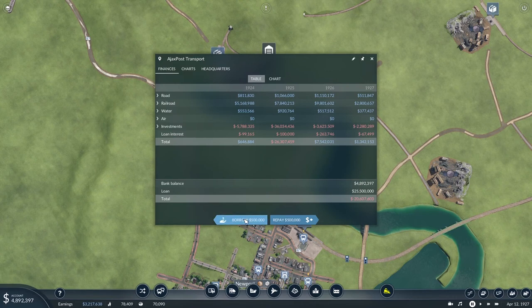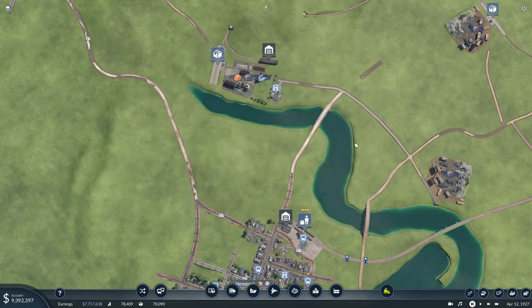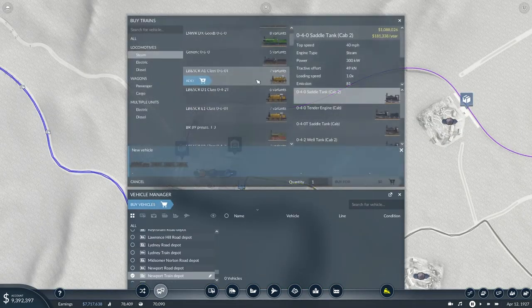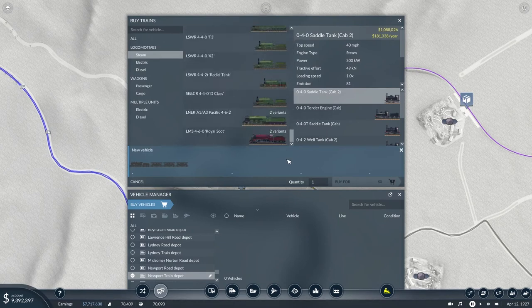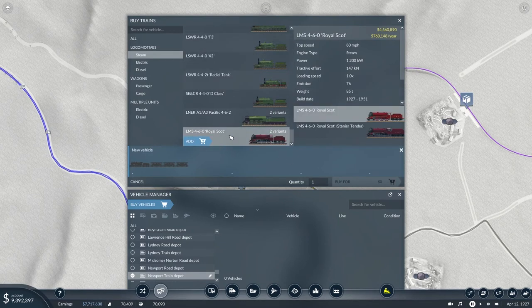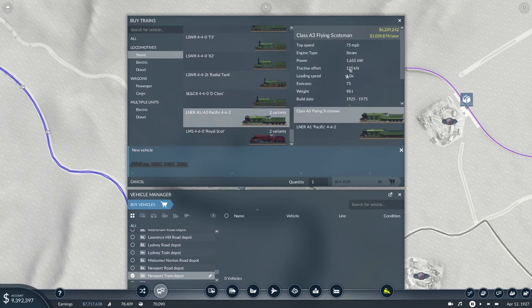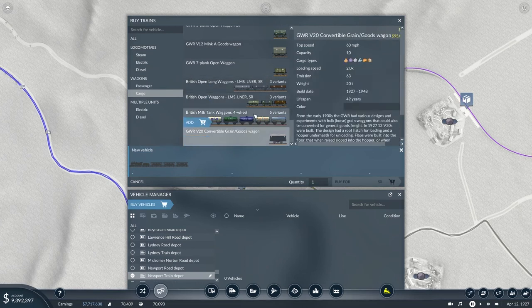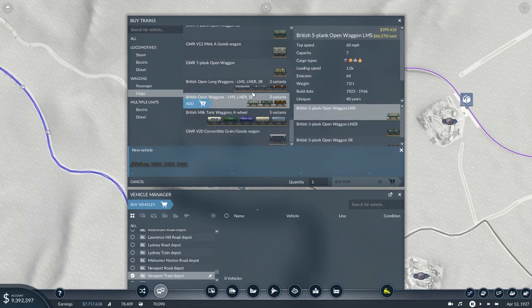Right, we'll take out the full 30 million. So we need a train. Okay, we've got some new ones now arrived. It's the Royal Scot, 80, far too fast. Pacific, 75. Lovely and powerful, but I think you're too fast for this route. Actually, let's check that. My ore wagons, you can go at 60.